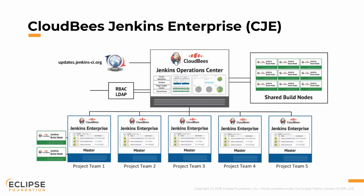Yeah, sure. So let me, if I may, just go through a few of the benefits you're going to receive from using CloudBees Jenkins Enterprise.